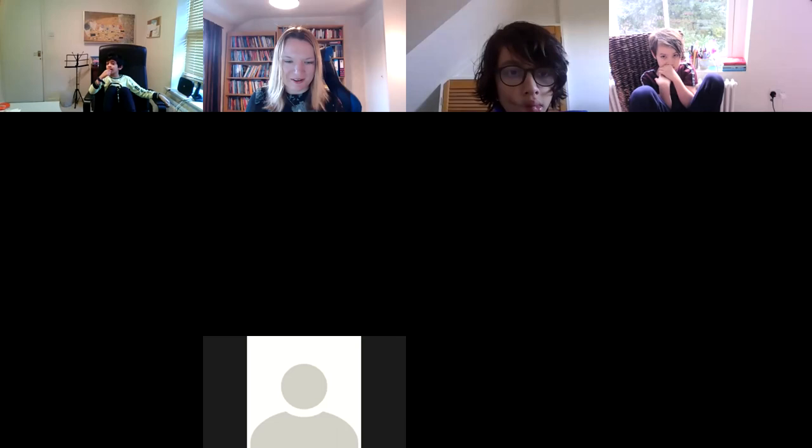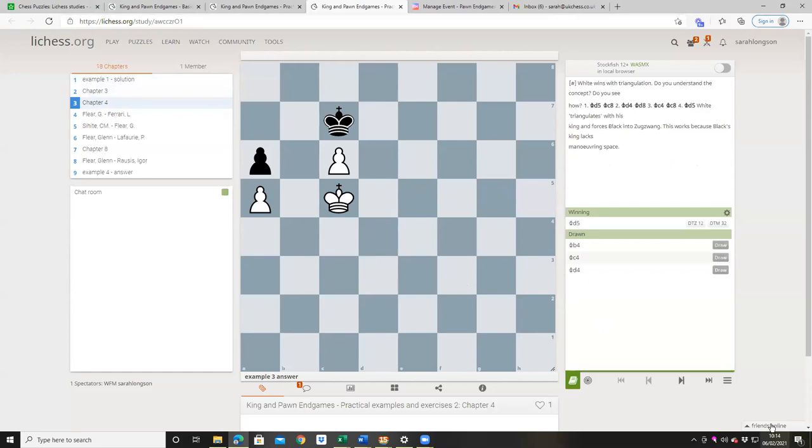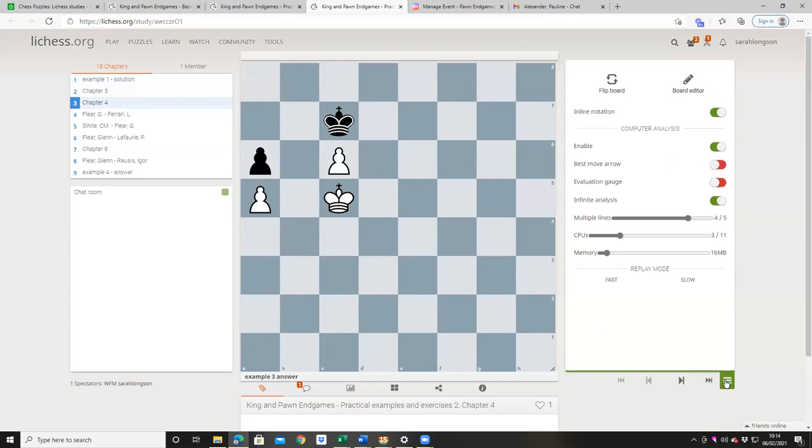So I'm just going to share my screen now, and let's have a look. This is the one that Dan's just been through. I'm going to give you the next position here. Now, this is about triangulation, and this is very important in chess. So hopefully you know your triangulation. Can you work out, and I don't just want one move, I need the whole sequence, please. So white to play, how does white win? Tell me in the chat how you'd win this, but obviously one move isn't enough.